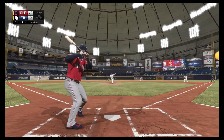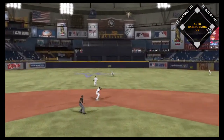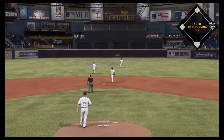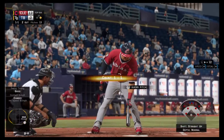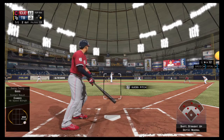Ready to deal. Here's the 1-1. Ground ball sent back up the middle. That's through, a base hit, and he's got his 3rd hit of the game. Stepping in, Giovanni Urshela, already 2 for 2. He'll look to add on right here.